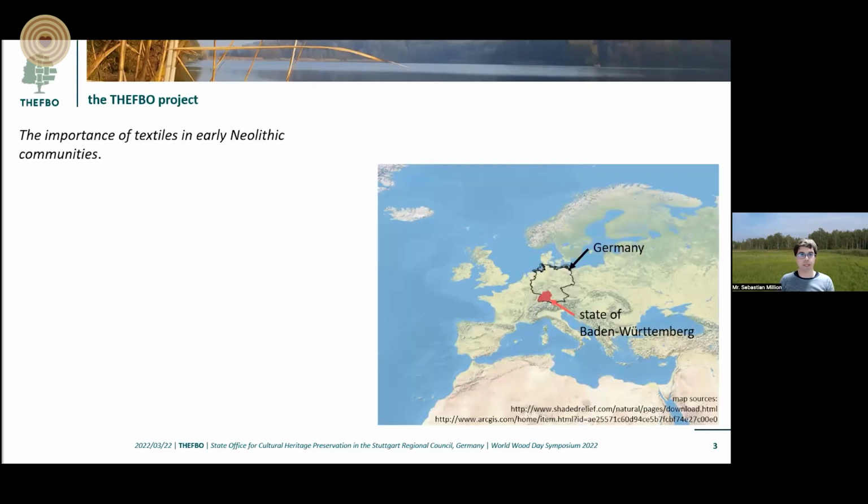The TEFPO project started in 2018 and ended already in 2021. Its main focus was to research the prehistoric textiles and their significance in the context of pastoral Neolithic communities along the lake shores and wetlands of southwestern Germany in the state of Baden-Württemberg, which is indicated in red on the map.